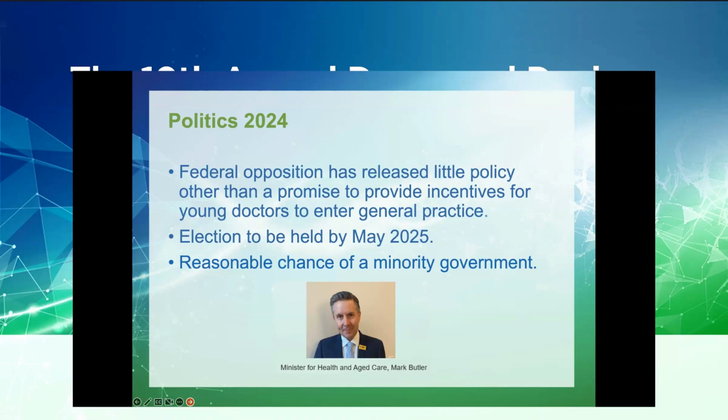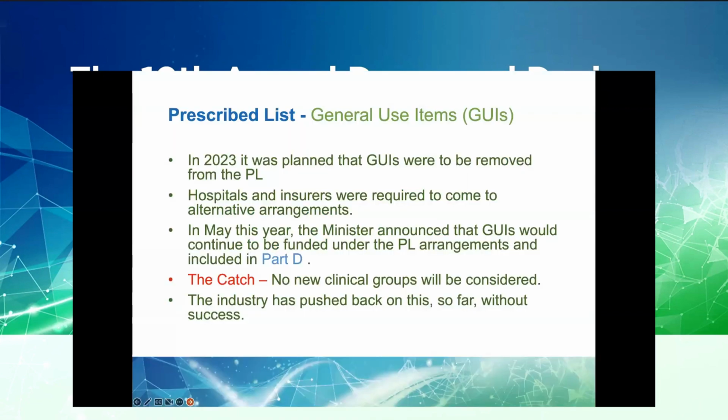Okay, so as I said, all the change and issues continue to be from the prescribed list. So I'll go through the issues one by one.